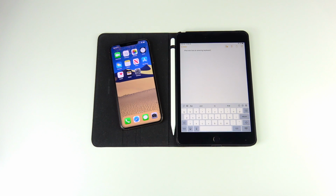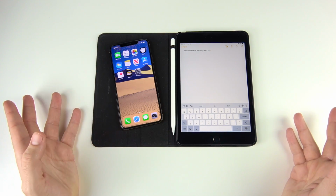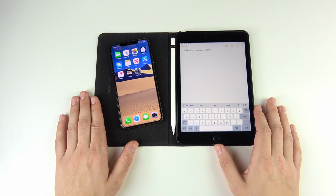So that's it. I'm done here. I explained my reasons why the iPhone does not replace the iPad mini, or pretty much any iPad. A lot of this can apply to any iPad, to be quite honest and fair with you.